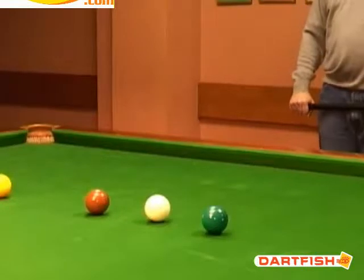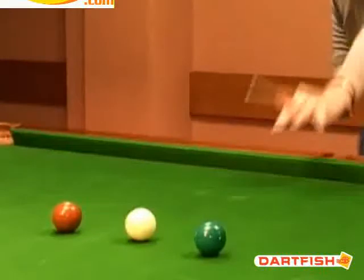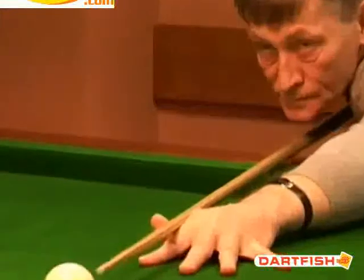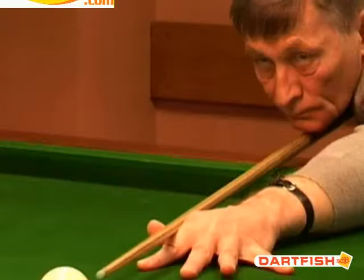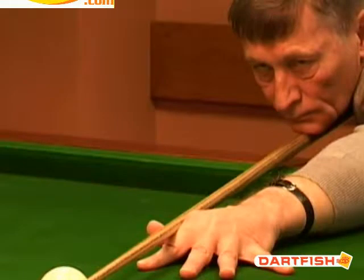Just making sure we're on the line nicely, getting down once again. And let's have a look at this. Twice onto the red. Eyes locked onto the cue ball there, once to the red. A bit more cueing, twice to the red. Okay, three times to the red, and ready for the backswing.